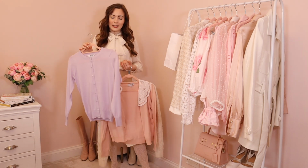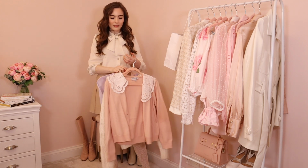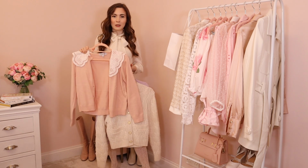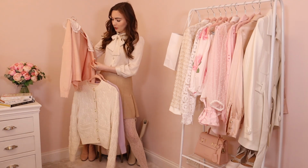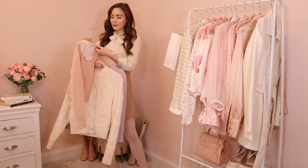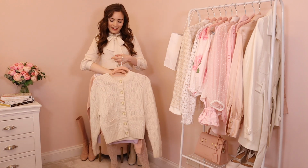But yeah, just really sweet, and again in a kind of pastel colour, which is going to be really sweet for spring. This one I got from a small business on Instagram called Mimi's Boutique. I just really love the Peter Pan collar, and it's got little diamante buttons that are really, really beautiful, and I can't wait to wear this in spring with the little white skirt and a pair of white lacy tights.